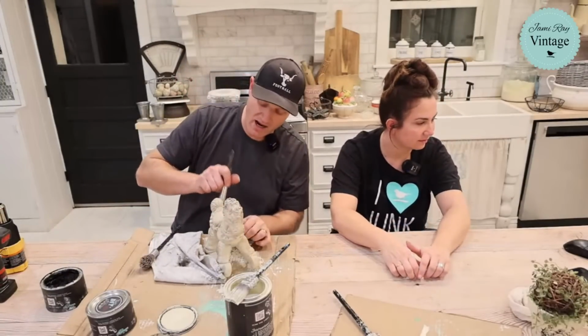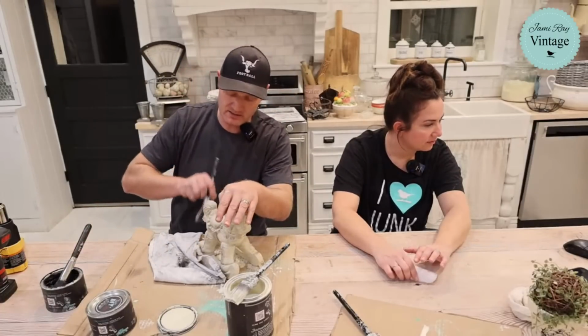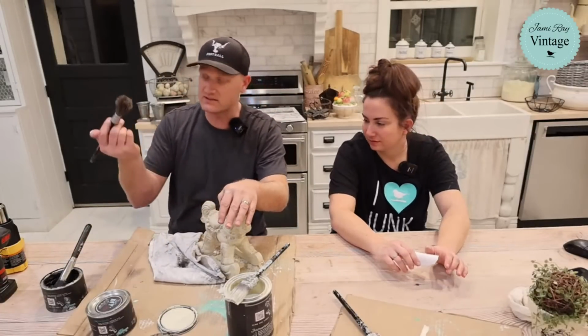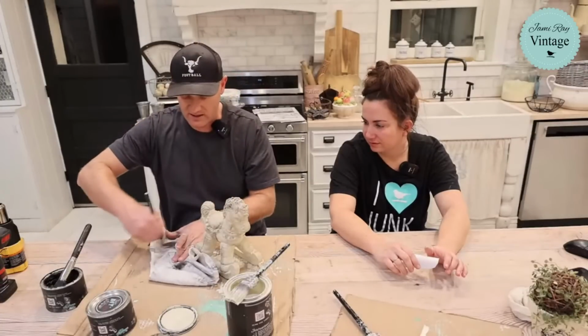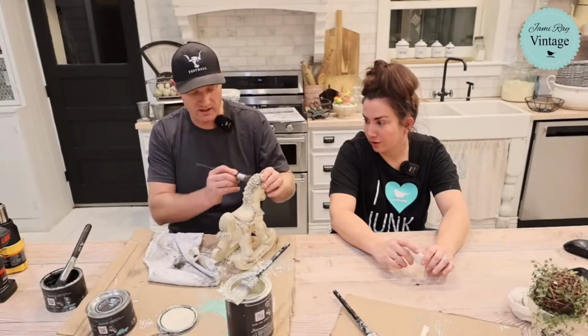Once it's dry, I'll come back through with the dark wax, and that'll let me hit it and leave it where I want to. This is still mostly clear wax on here. I'm just kind of using it like an eraser. Don't get dark wax on that. That's my clear wax brush. It already needs washed.